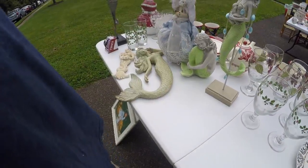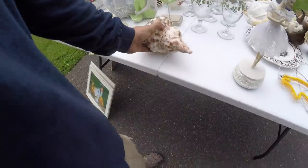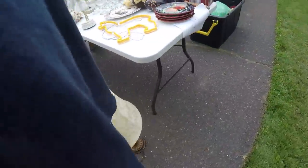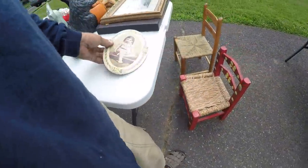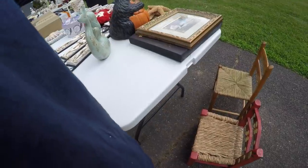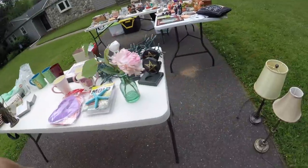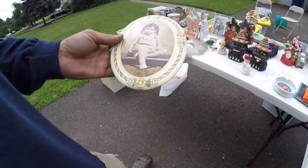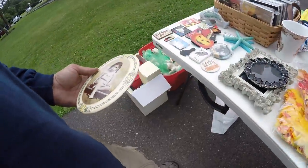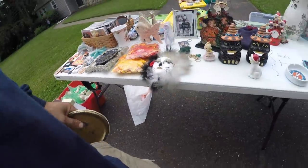What do you get on the big shell? $5. The old picture? Three. All right, I'll get that. It's actually a cute one. Bunch of magnets.